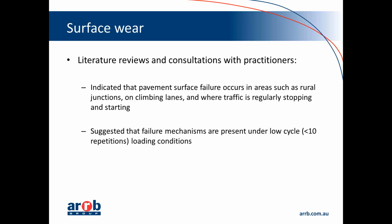Looking at surface wear, this is something which ARB has been involved with for many years, and over that time we've done many projects in this space. Through literature reviews and consultations with practitioners, a number of key things have come out of that. One is that surface failures often occur in those areas where those horizontal forces are, if you like, the major impact incurred by the wheels of the vehicle. These happen in areas such as intersections where there are turning manoeuvres, on climbing lanes, on steep descents as well, and in areas where traffic is regularly starting and stopping. And it's even been found that these failures can occur with very few vehicles going through.